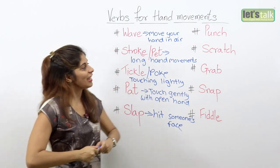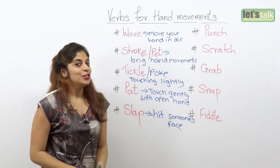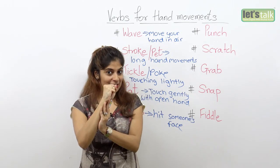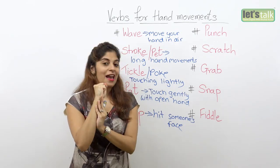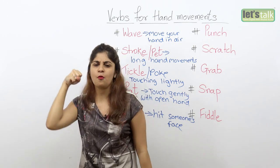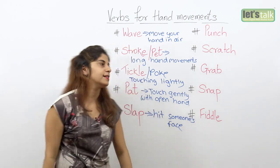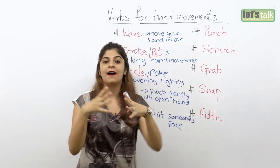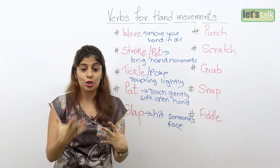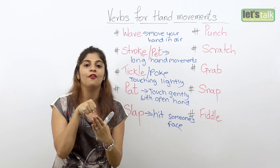Alright, let's have a look at another verb here, which is punch. So, you close your hand, you make a fist, and you use your fist to punch someone. I want to punch his face. If you're angry with someone, you're going to punch his face. So, punch is a verb which is used to hit someone with a closed hand, with your fist.